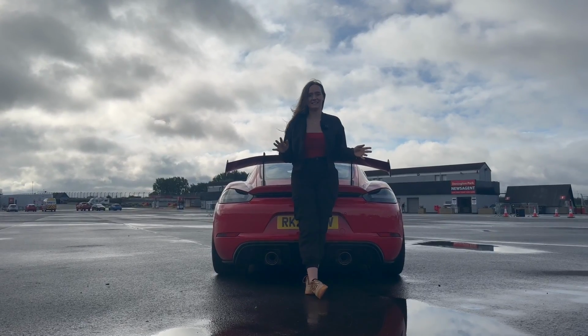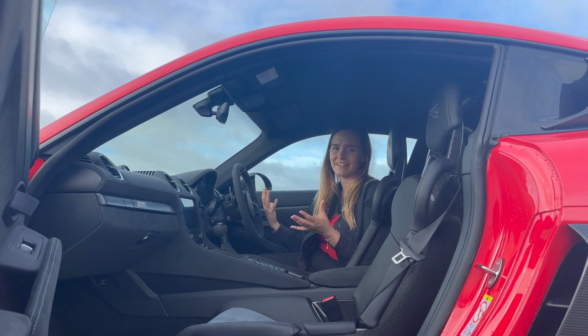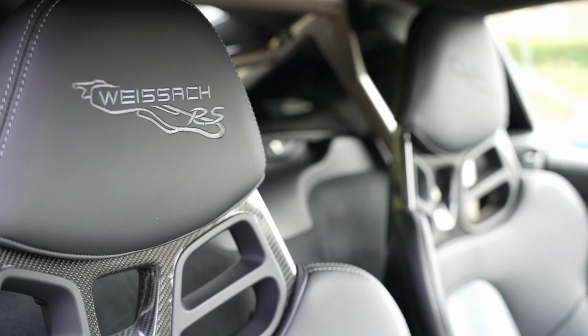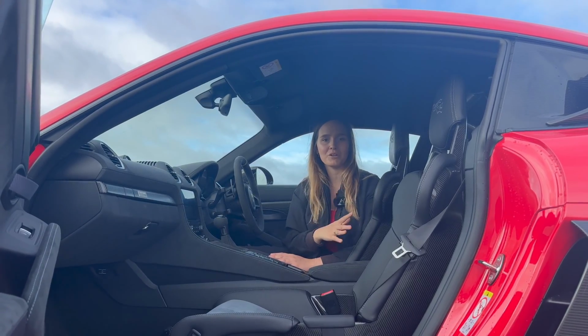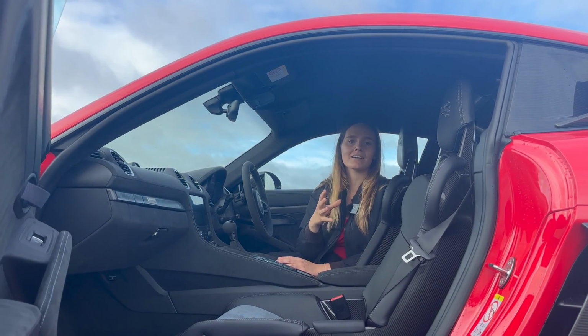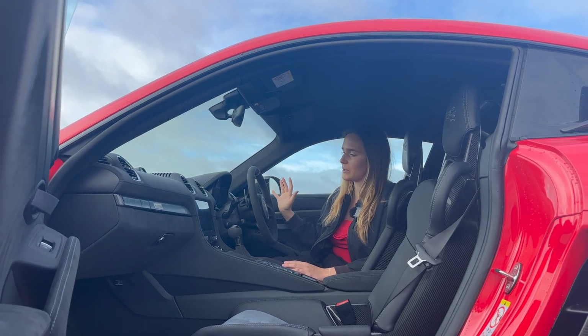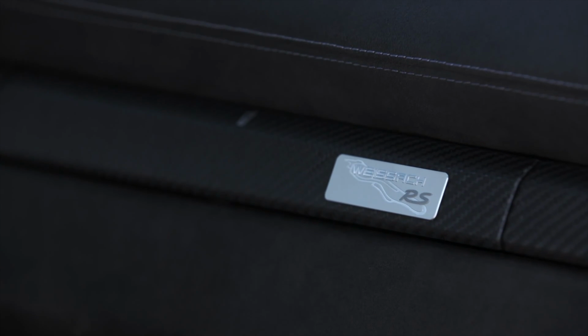That's ridiculous. Number 4 has got to be the interior, because not only is it race car-y, it's also really luxurious. Now we have the bucket seats that have carbon fibre as well. These are actually super comfy, more than what you'd expect. But if you have a bad back or you fancy a little bit more luxury, you can get the standard seats without an additional cost. Now, because we've got the Weissach package, you'll find carbon fibre literally everywhere on the interior, as well as a Weissach badge on your cup holders.